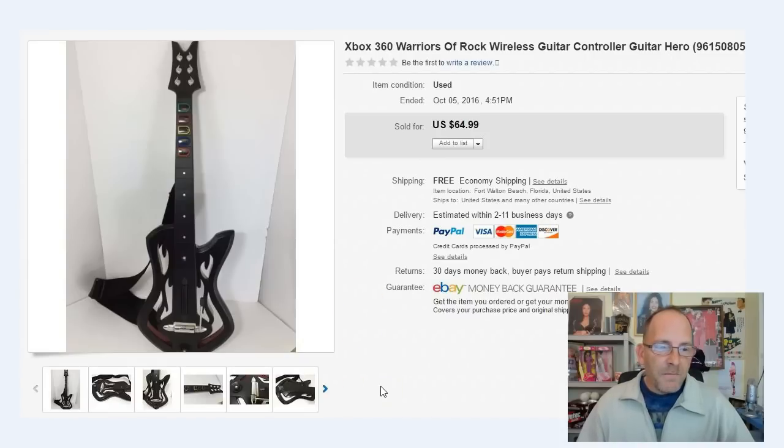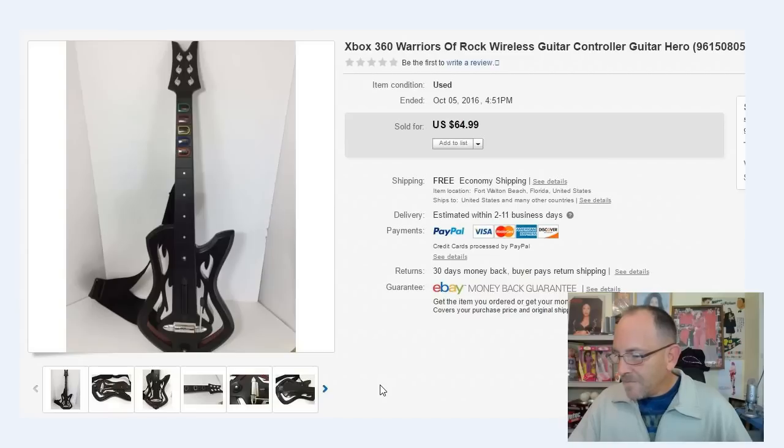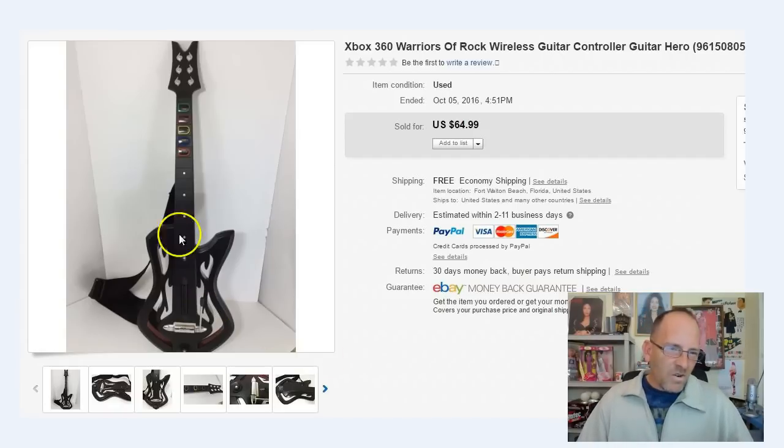This is in the bins at the Salvation Army. They have all the Guitar Heroes and stuff. And it was sitting there, I think it was $3.99. And ended up getting $55.24 out of it. It just looked weird to me, and then after doing the research, finding out it's Warriors of Rock, which I've never played it. But yeah, it's cool. They were happy with it.